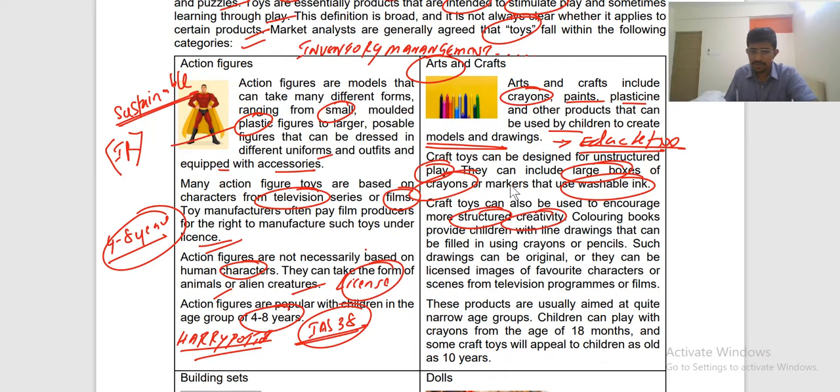Coloring books provide children with line drawings that can be filled in using crayons or pencils. Such drawings can be original, or can license images of favorite characters and scenes in a television program. These products are usually aimed at quite a narrow age group. Children can play with crayons from the age of 18 months to 10 years. So once again, 18 months to 10 years.